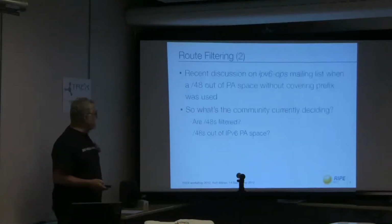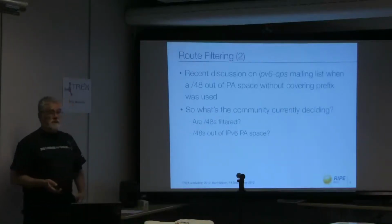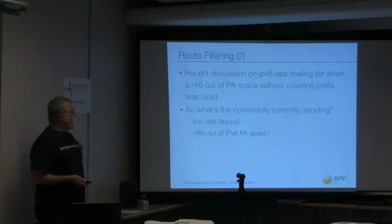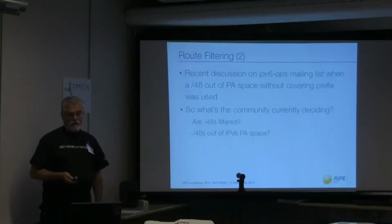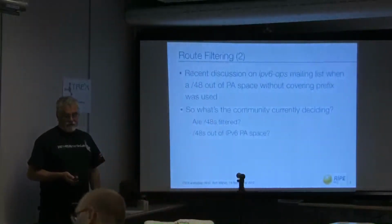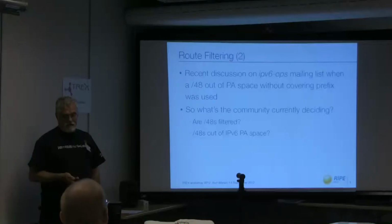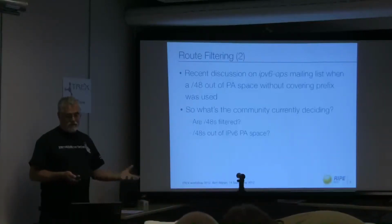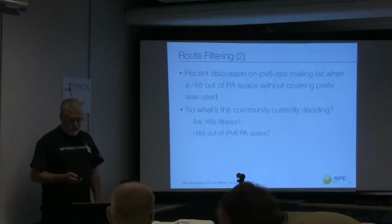There was some discussion on the IPv6 operators list, maybe also on the NANOG list, I forget, about whether a /48 out of PA space without a covering prefix should or should not be, or could or could not be used, and whether it's actually being filtered, and whether this was good. So the community is currently trying to figure out: are /48s filtered or are they not filtered, and specifically /48s out of IPv6 PA space.